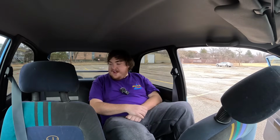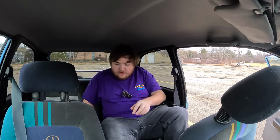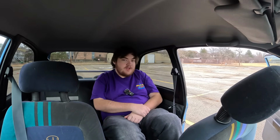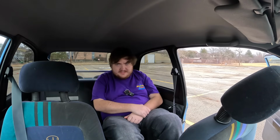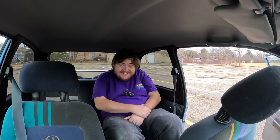This might be the only set of these seats, most likely the only ones in the US. I'm in the back of a Daihatsu Opti Club Sport. I don't think anyone in this region has said that out loud, which is very cool. It's not super comfortable, but it's also not the worst in the world. I would much rather ride back here than in a brand new Toyota GR86. I would much rather ride back here than a brand new Ford Mustang GT or Dark Horse. Not that it matters, but it's the back seat of a Daihatsu Opti Club Sport.